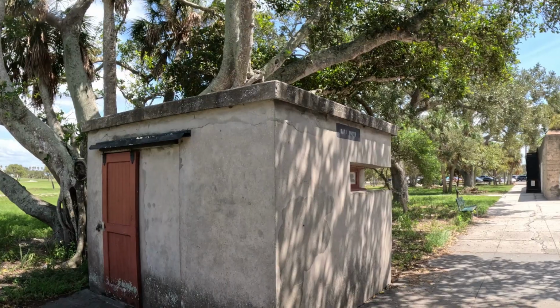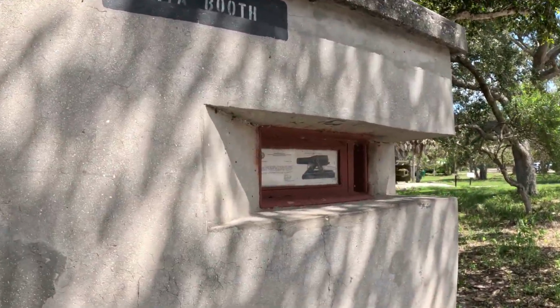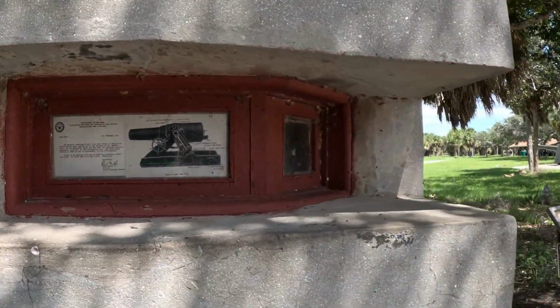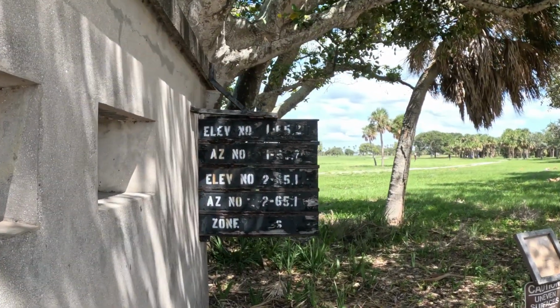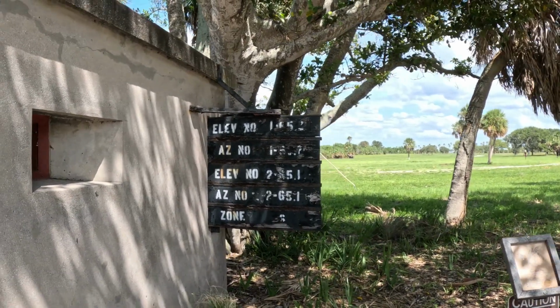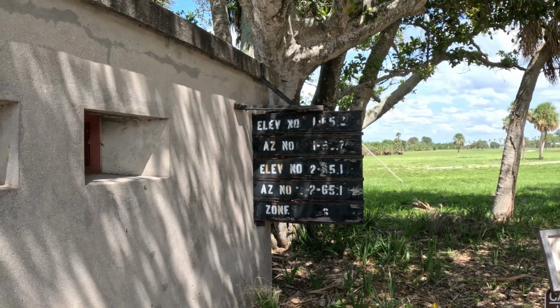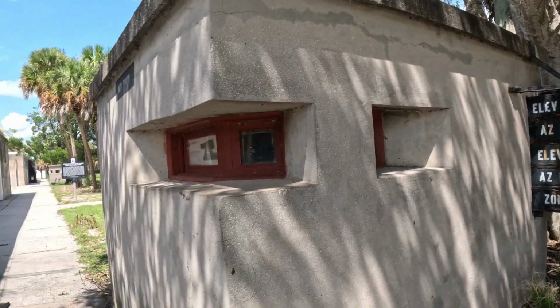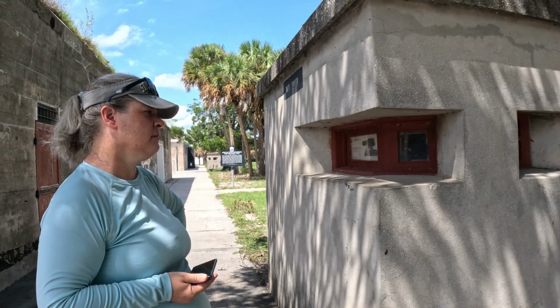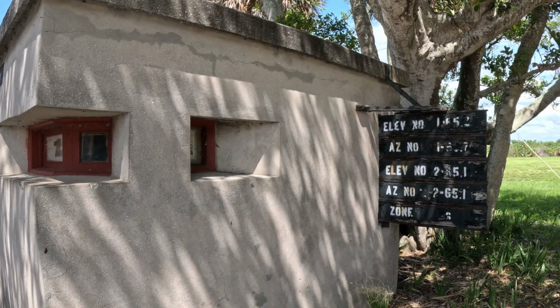Alright, so here's another data booth. This one actually has pictures of the cannons on it. But yeah, it says the same thing as the other one does. The elevation. I wonder what the AZ number is. If you know what that is, let us know. I know what the elevation number is. Do you have any idea what AZ is? No. Artillery zone? Maybe. I don't know. If y'all know, let us know in the comments.